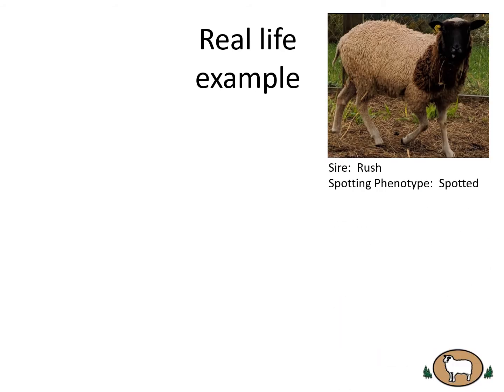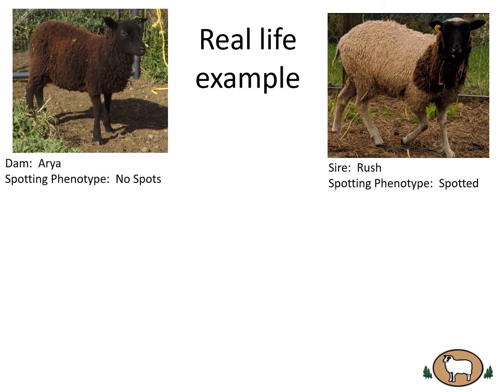So here's another real-life example, and this time we're going to talk about spotting. So the sire in this case was Rush, and Rush, his phenotype is spotted. You can see that he's got spots. He's got the big spot on his neck, and he's got a white spot on his head. So actually the white part is the spot, which is kind of counterintuitive in this case, but at any rate, his phenotype is spotted.